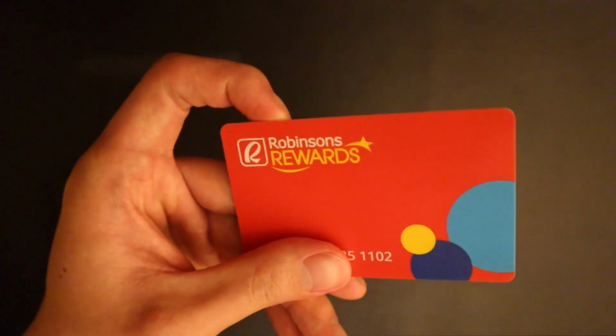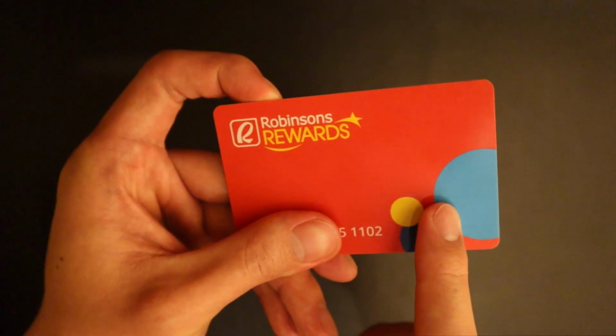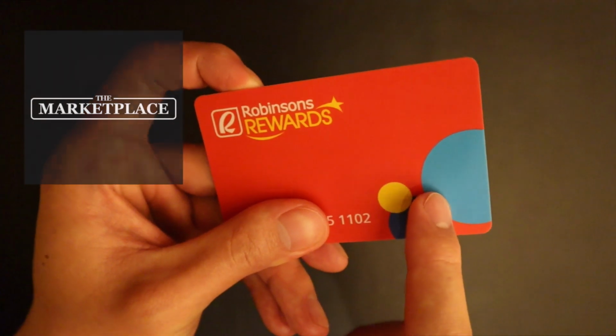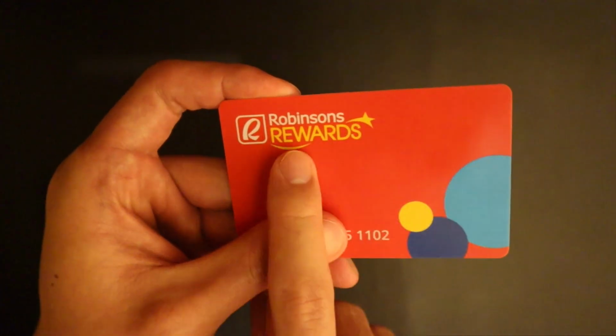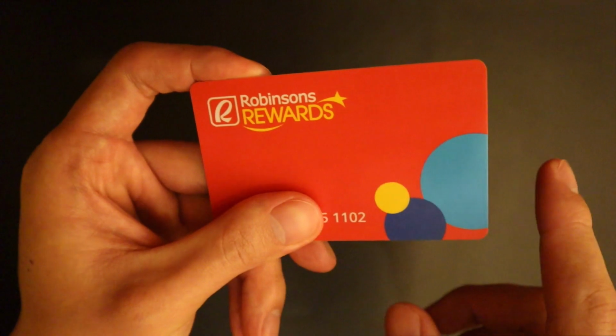And then lastly, I have my Robinsons Rewards. I don't really shop in or do grocery in Robinsons. It's just that I do grocery in Rustans aside from Landers, and then they got bought out by Robinsons, so they changed their rewards program to Robinsons Rewards. So that's why I have this card now.